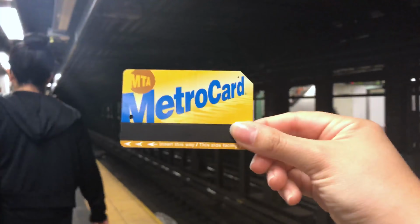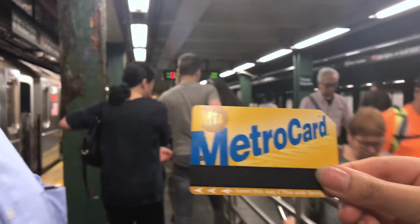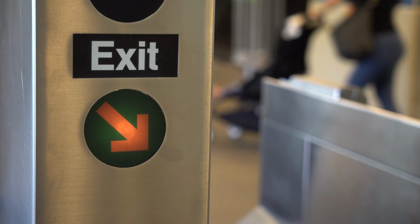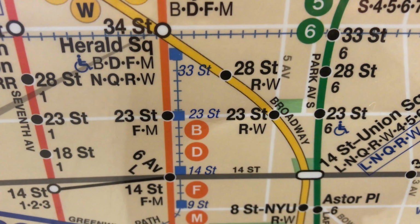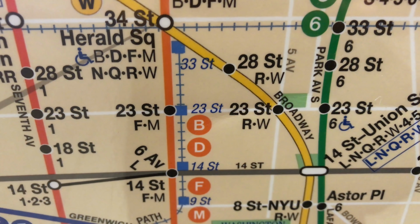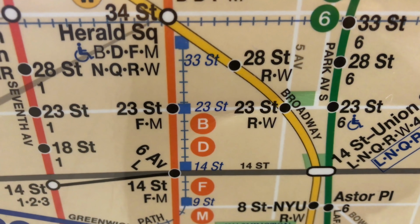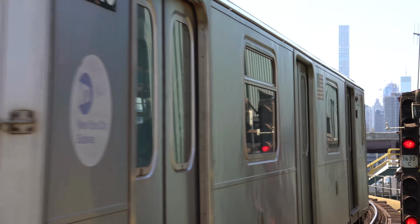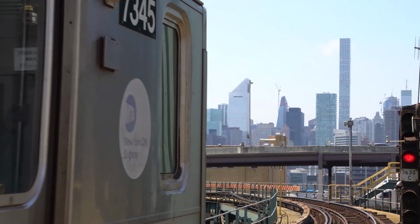Number 24, you have a free transfer within 2 hours of a swipe, which is helpful in case you need to go above ground to transfer to another subway or bus. Number 25, subway exits. There are often multiple subway exits. To save time, pay attention to which exit is closest to your destination. If you're going to 20th Street and you get off at the 23rd Street station, exit toward 22nd instead of 23rd Street to save time walking a block.